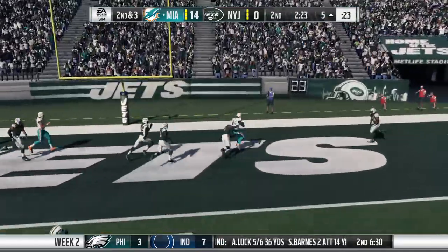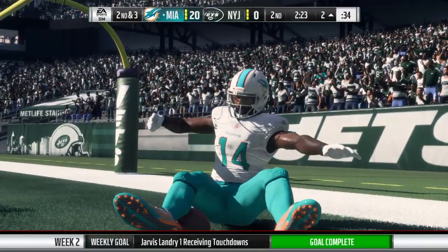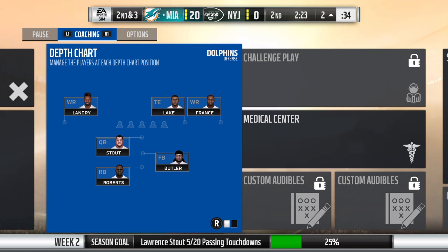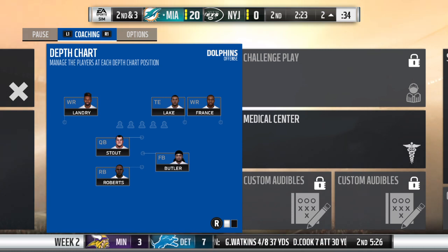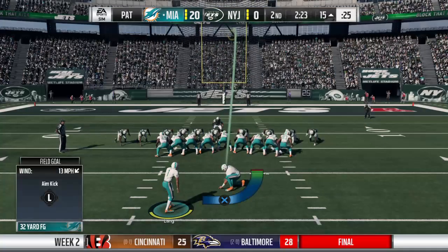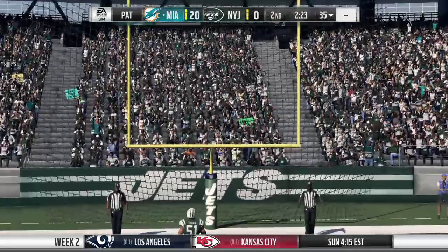Again, he'll drop to throw. He's got it. Touchdown, Dolphins. Jarvis Landry, his first touchdown of the new season. And the Dolphins add on to their lead. Now the extra point try forthcoming. And it is now 21-0.